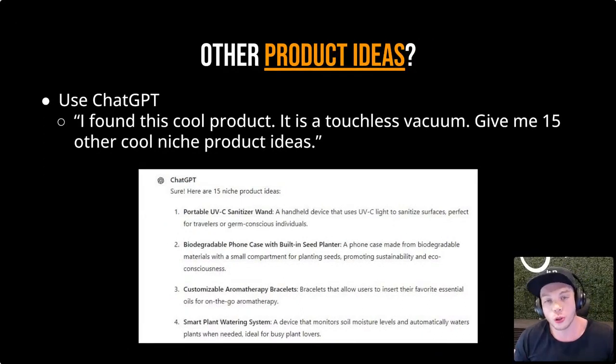You can also use ChatGPT to find other products for free. I found this cool product. It's a touchless vacuum. Give me 15 other cool niche product ideas. So here's a portable UV sanitizer wand, a biodegradable phone case. It's not going to give you the best products, but it's going to get your creative juices flowing. You want to get your creativity going. Just thinking about new products is going to make it easier for you.